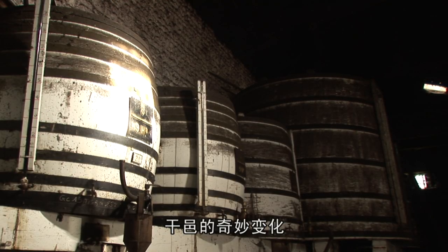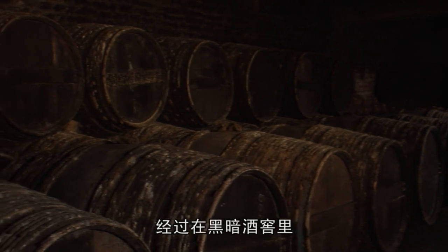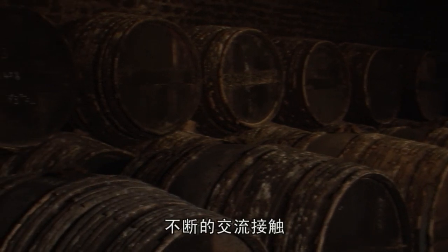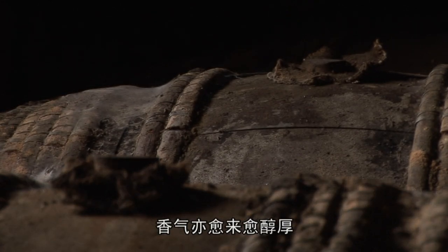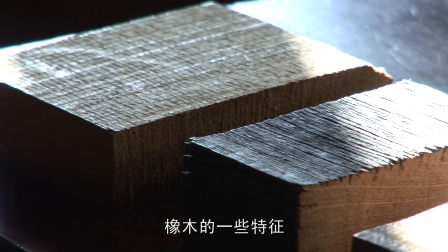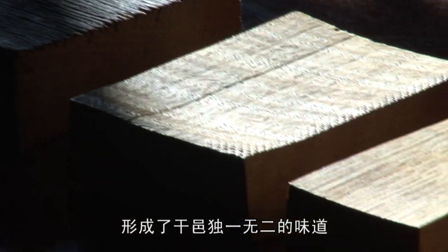The wonderful changes of cognac all happen in oak casks. Through the continuous contact and exchange with the air of the cellar and the oak casks, cognac receives the color of the oak wood and its strong fragrance. Some of the characteristics of the oak wood transfer to cognac and give cognac its unique, ancient taste.